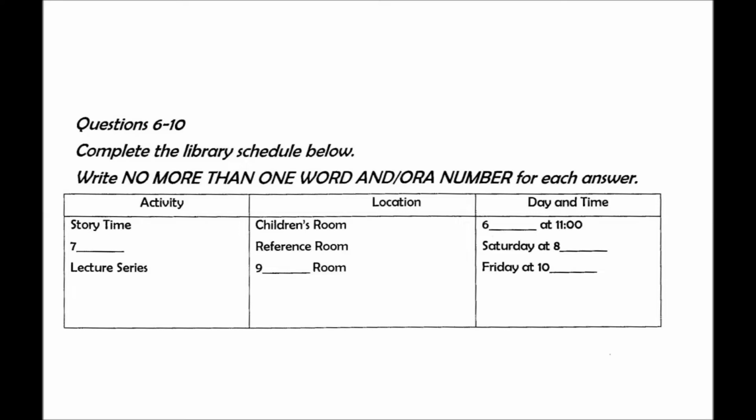That is the end of section 1. You now have half a minute to check your answers. Section 2. You will hear a radio interview about a lakeside resort. First, you have some time to look at questions 11 to 15.